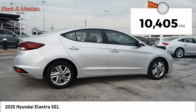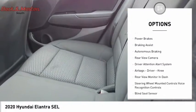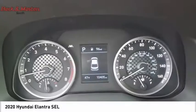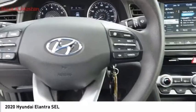Here are some of this vehicle's great options: power windows with safety reverse, traction control, stability control, daytime running lights, power brakes, braking assist, autonomous braking, rear view camera, driver attention alert system, airbags, driver, knee.